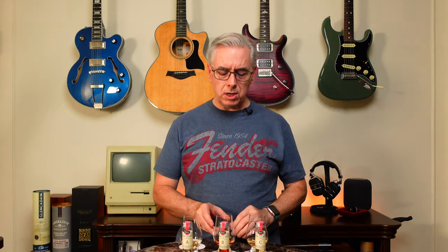A nice nose, but not something that's going to bowl you over with smoke and peat. So not one of the Laphroaig level or even Ardbeg level. I think it's tamer than Ardbeg. Let's go on to number B. How about letter B? Let's go on to B.